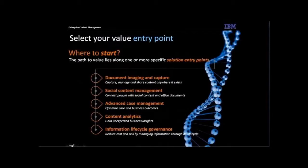IBM ECM and the solutions we have is not limited to just content analytics. There are a number of solution areas that content management can help in healthcare today, certainly imaging and capture, social content management, advanced case management, content analytics, which we've covered here, and information lifecycle governance.